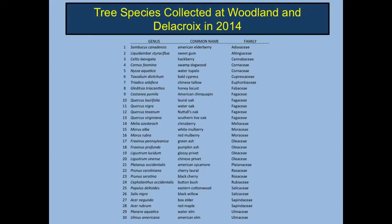And forgive me for this table. This is not big enough for you to see. But let me just go through quickly. This is a list of tree species from woodlands in Delacro for which we've collected herbarium specimens. We collected 30 species and 22 genera and 17 families. These are in alphabetical order according to family, then genus, and then species.